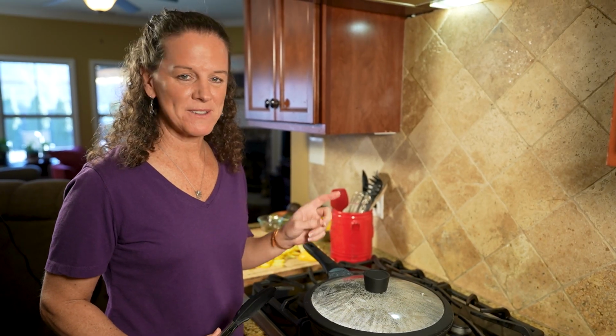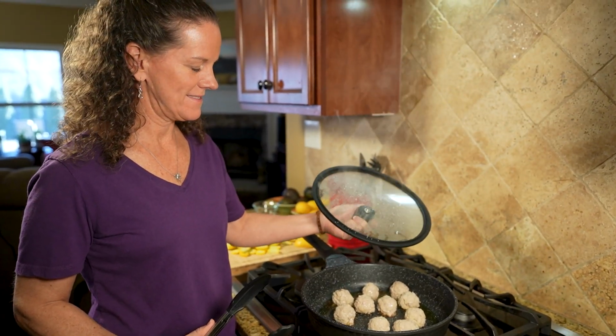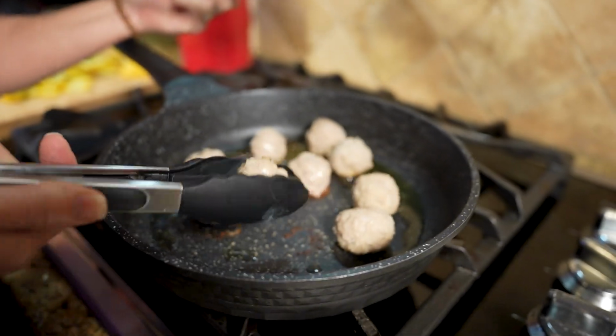So it's been 6 minutes. We're gonna take the top off. Flip them over, and then we're gonna leave the top off for another 6 minutes to finish cooking.